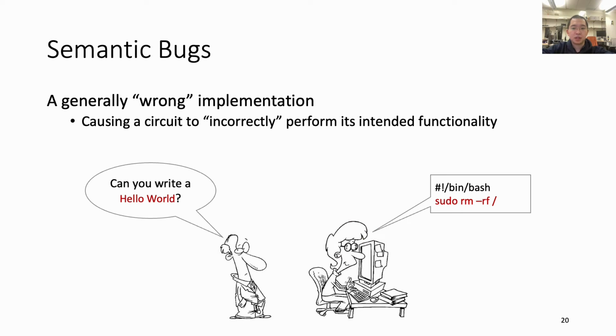The third class is called semantic bugs. A semantic bug is generally a wrong implementation. It's like someone asks you to write a hello world, but you end up implementing something else.